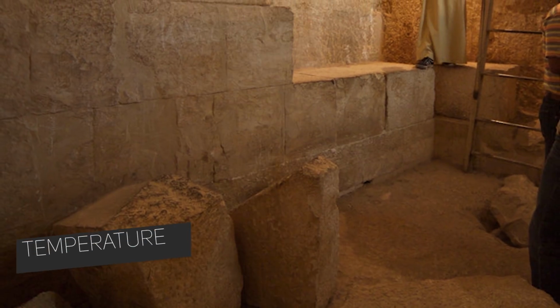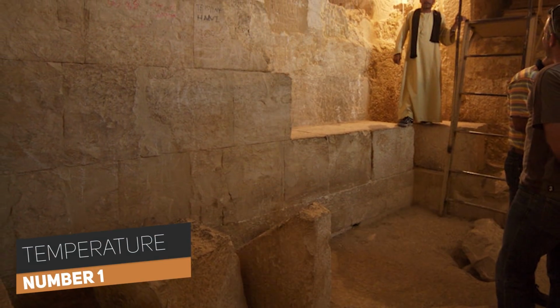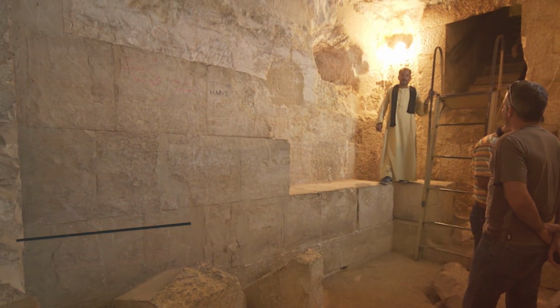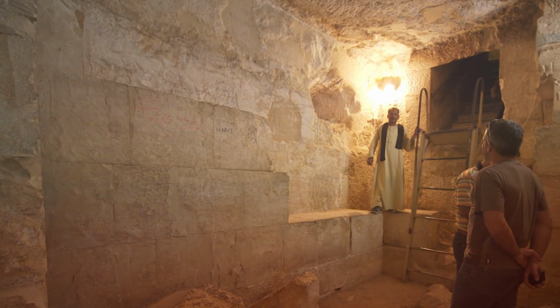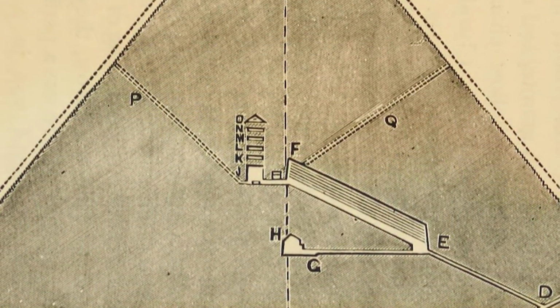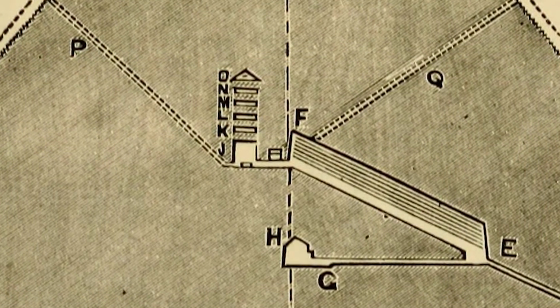Number 1. The pyramid's internal temperature. Despite the scorching heat that can often be felt in Egypt, the temperature inside the pyramids remains a constant 68 degrees, the average temperature on Earth. There were air shafts connected to the king's chamber, similar to air ventilation ducts we have today, to control the temperature in buildings and offices.